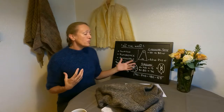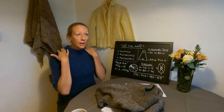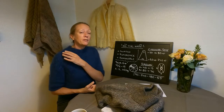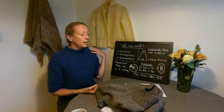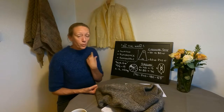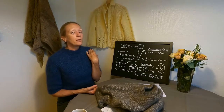And also here, it's a reference method. I know that, okay, if I have 80 or 90 stitches, it will be about between 10 and 15 stitches for the shoulders, and about 30 or 35 or something like that for the front and back.